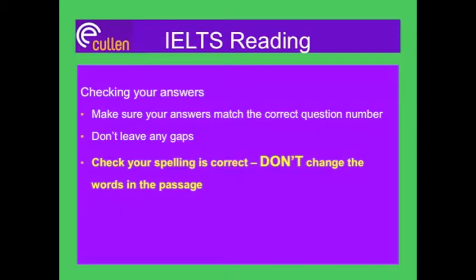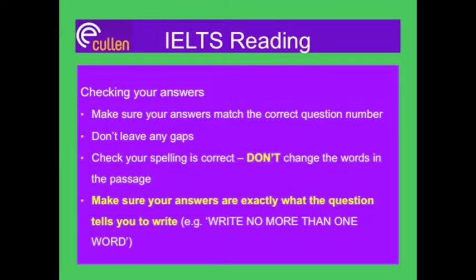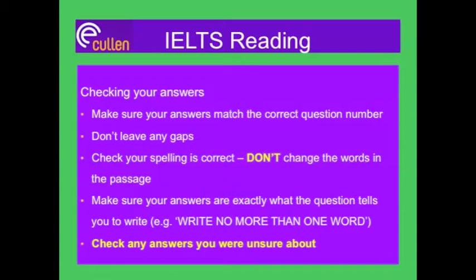It's also not a grammar test, so you're not asked to change any of the words in the passage to answer a question. You should not change a word from singular to plural, for example. And make sure that if the question tells you to choose 2 letters, that you've written only 2 letters. And if you have to write no more than 1 word, make sure that is all you've written. Again, there are no half marks, so your question will be marked wrong if you write more than you are asked to write. And finally, if you have any extra time, check any of the answers you were not sure about.